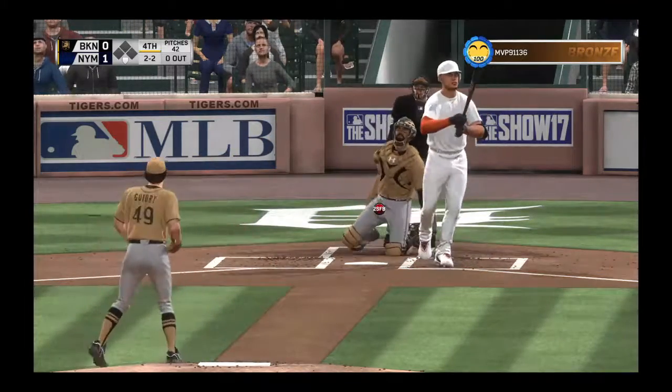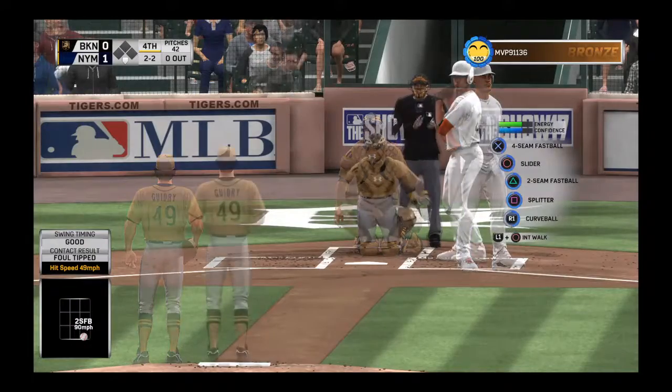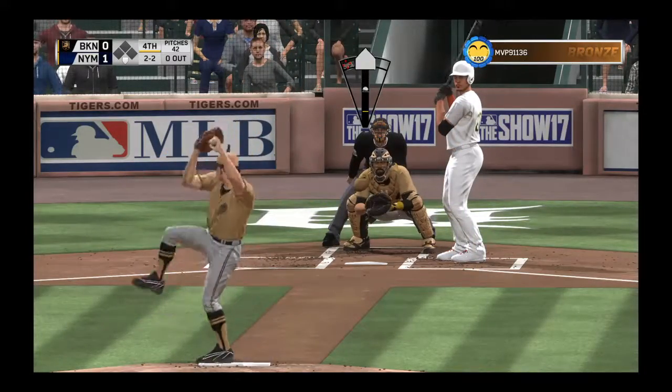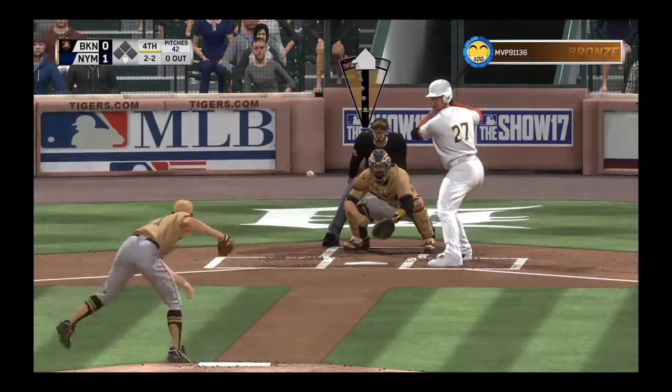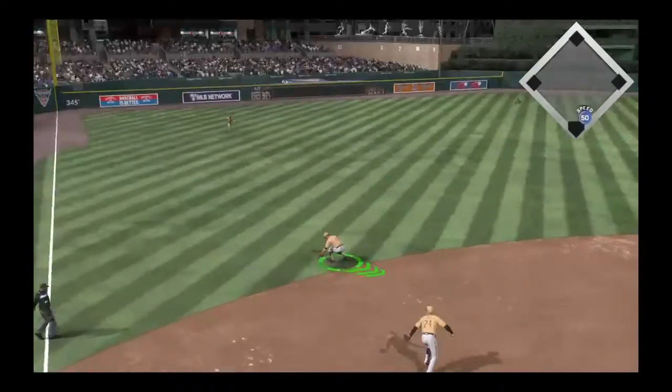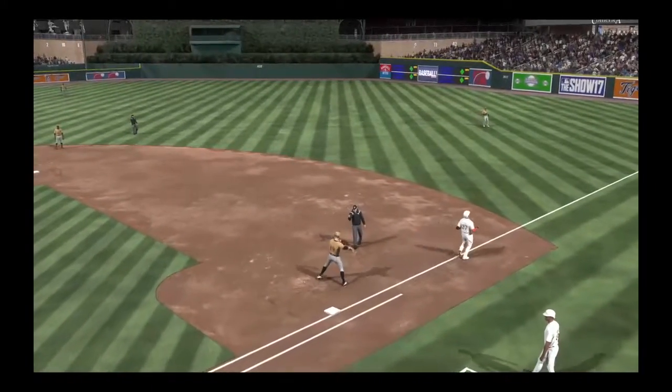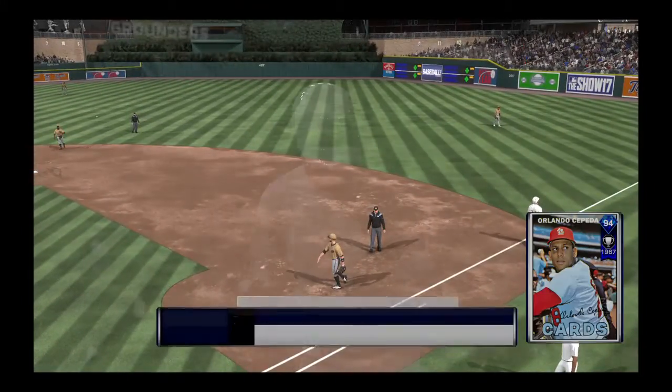A little bouncer, but that one rolls foul. Another 2-2 offering. They haven't played perfectly as it's hit on the ground. And a good throw gets him, one gone.